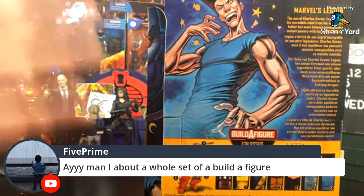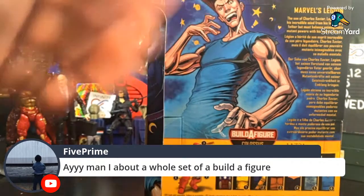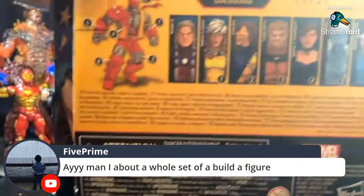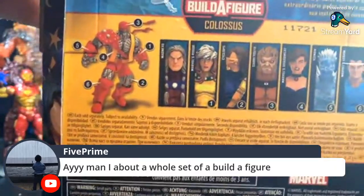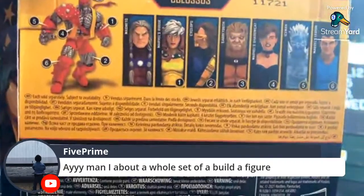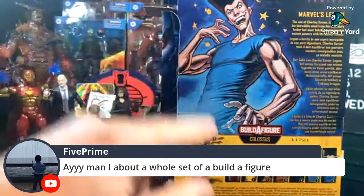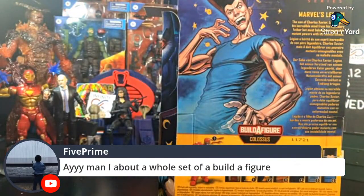I've been hunting Walmart like freaking insane, multiple times, to the point where they think I work there already, to get the rest of this wave. I don't even care if it's a peg warmer. Archie is all in on AOA, just like I am. So I'm not going to play the long game. If I see it, I'm going to gobble it right up, and we'll build Colossus here together on camera.